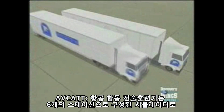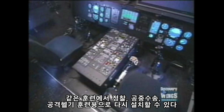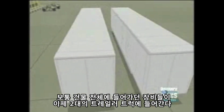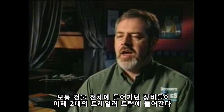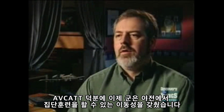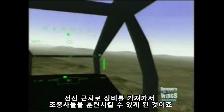Avcatt, the Aviation Combined Arms Tactical Trainer, is a 6-station simulator that can be reconfigured to mix scout, airlift, and attack helicopters in the same exercise. What used to take an entire building to house is now contained in 2 trailers. What Avcatt allows the military to do is to take collective training and make it mobile, take it out into the field, put it down close to the front line where the pilots can learn to fly close to where they're going to fight.